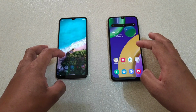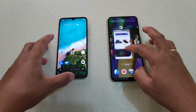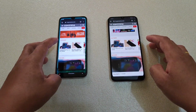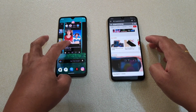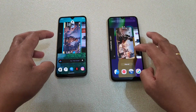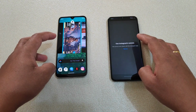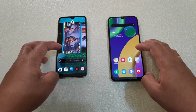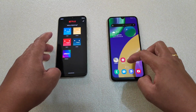Now let's check the RAM management now. Okay, the web page, obviously, the first one. Yes, still in the memory here as well. Okay, then Instagram, still in the memory, not a problem here. Oh, what happened? Yes, still in the memory. Now Netflix, yes, not a problem.